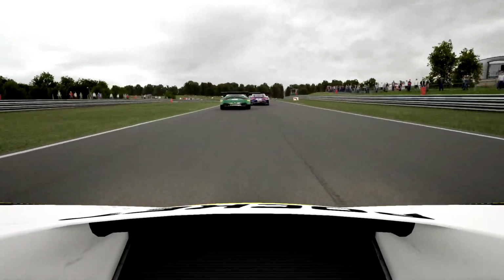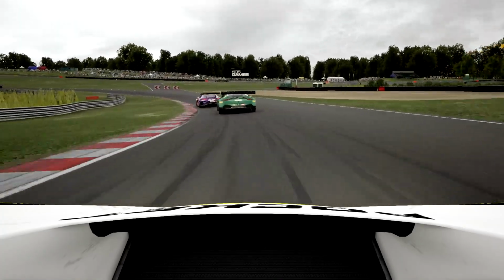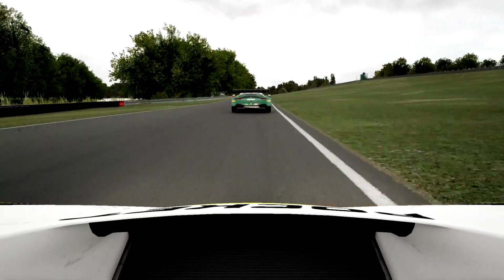I thought this one would be an interesting one, and Coach Dave, thank you very much for helping me out on this one. It's been very, very useful and quite fun as well to test the setups at different tracks.